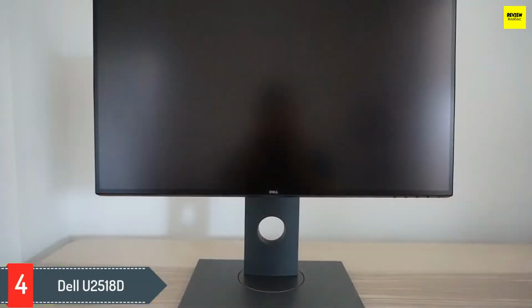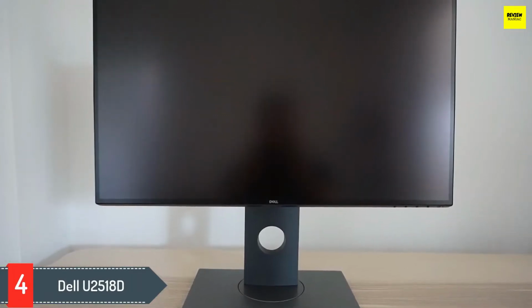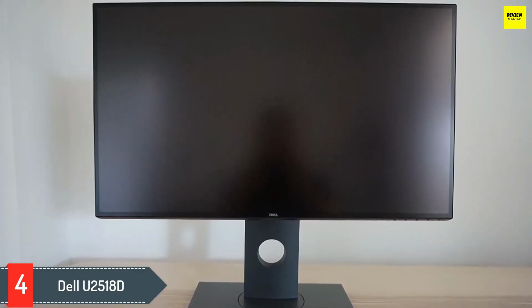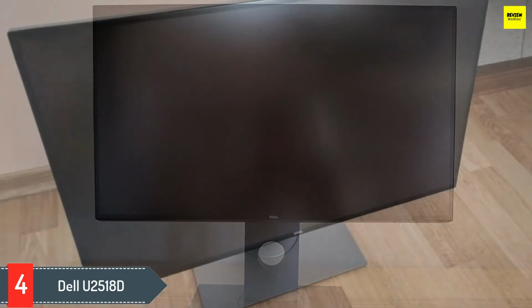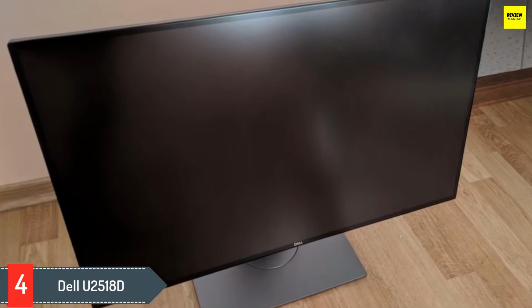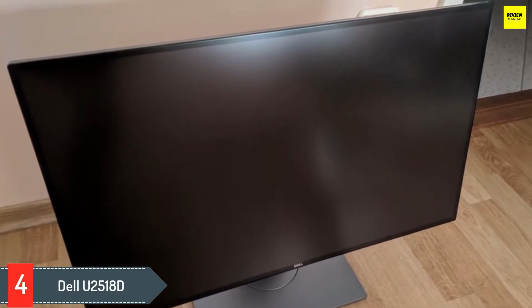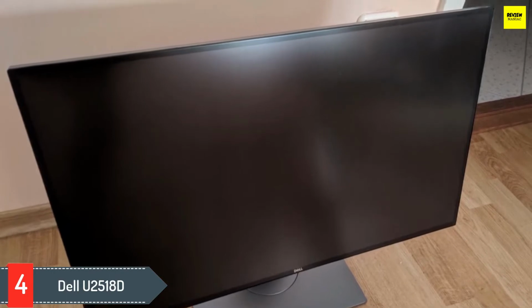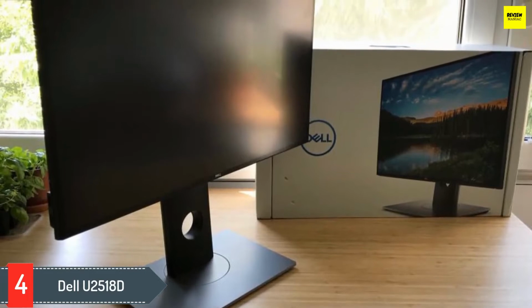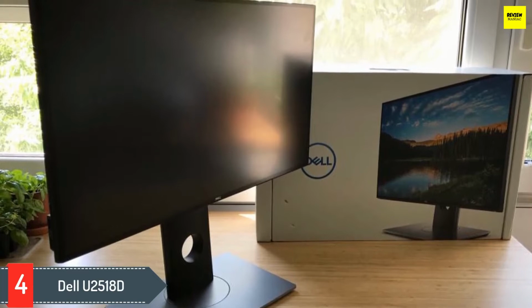Number 4. Dell U2518D. The U series of monitors from Dell are highly productive monitors. At a $299 price point, you get a 1440p multi-purpose screen on the Dell U2518D that lets you do anything with utmost detail. The aforementioned Dell U2417 is a great budget monitor, but it's worth spending a few extra bucks if you need more sharpness. The Dell U2518D comes with an ultra-thin frame that eliminates bezels and gives a minimal look to the monitor. The thin bezels also make it super suitable for a dual monitor setup.